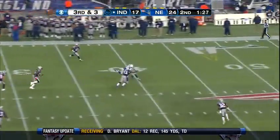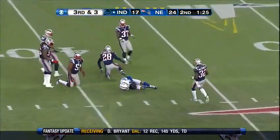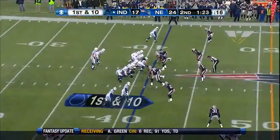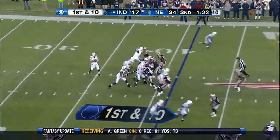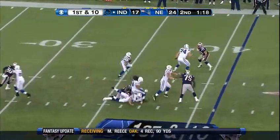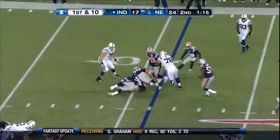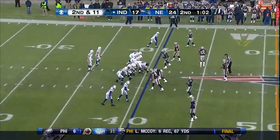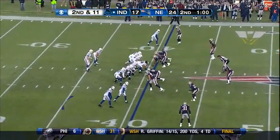Third and 3, and what a catch. That's Avery. And a first down from the 41. Luck looking for a second option, able to dump it off. But that cost him a yard and a lot of time. They have one timeout left and 1 minute to go.